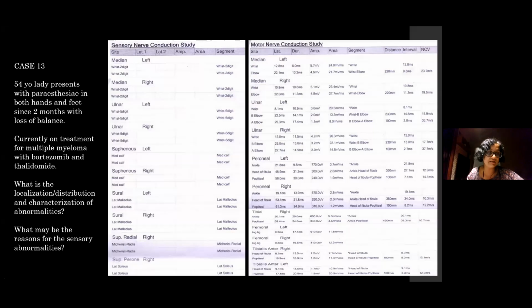So what may be the reasons for the sensory abnormalities? So the thing is, we know that she has multiple myeloma. We all know that multiple myeloma is associated with paraproteinemic CIDP. So this could very well be a paraproteinemic CIDP. We know that because there is demyelination, and we know that that can be part of the myeloma.